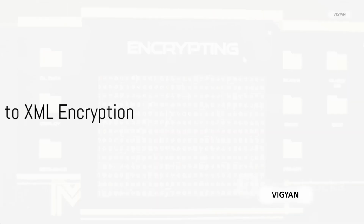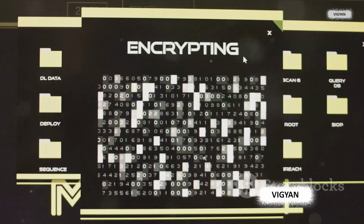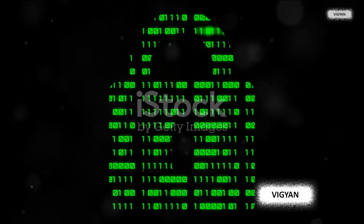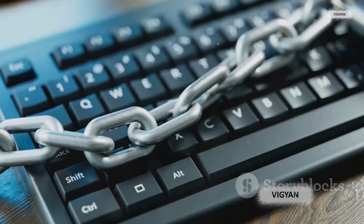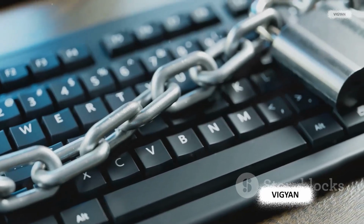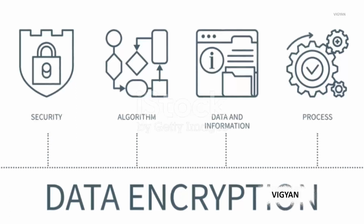Hey, tech enthusiasts, ever wondered how sensitive information stays safe when it's being passed around online? Today we're going to dive into the fascinating world of XML encryption. Picture this. You have a secret message that you want to send to a friend, but you don't want anyone else to read it. What do you do? You encode it.